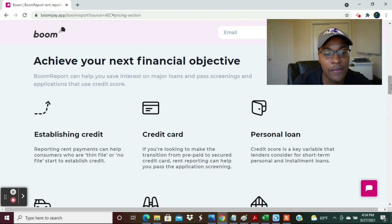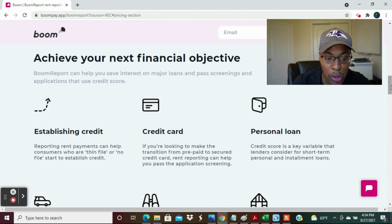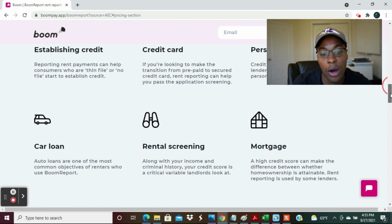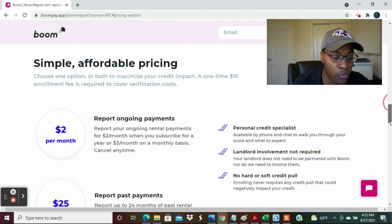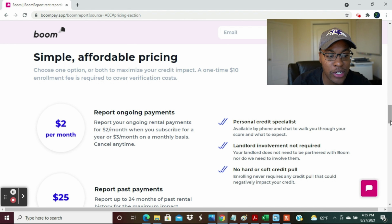Now, one of the objectives of Boom is to help you establish credit, because this will then help you get approved for credit cards, personal loans, car loans, rental screenings, as well as mortgages. So a higher credit score can be the difference between whether you're a homeowner or whether you just continue to rent. Now, the pricing structure is very straightforward.